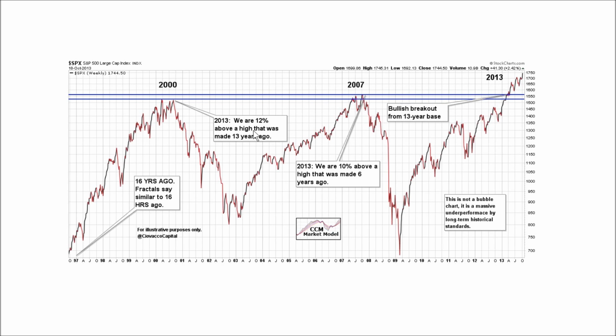We're 12% above a high that was made 13 years ago. If the stock market went up 12% in 1 year, you wouldn't say that that's a bubble. Well, the stock market just went up 12% in 13 years. So when you look at fractals, bubble doesn't really apply here. If anything, we have a long-term base and we have a bullish breakout.